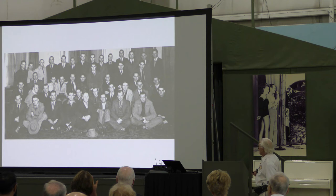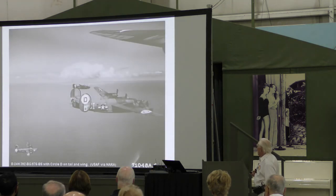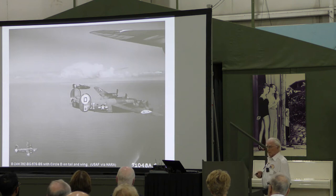These are the roughnecks that came over to UK to try and build the oil wells. This is a picture of the bombers from our base with the letter D on the tail so they could recognize which base they were from and which squadron they were from. We had the 392nd bomb group with four squadrons of 13 aircraft. We had 52. Most of the other airfields had about 30 aircraft.